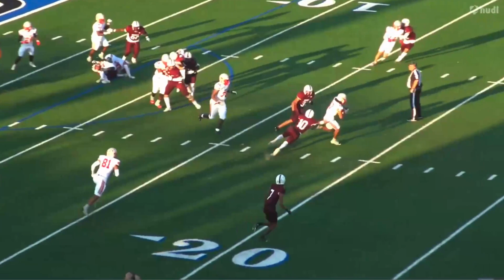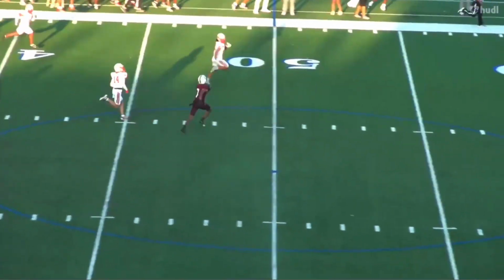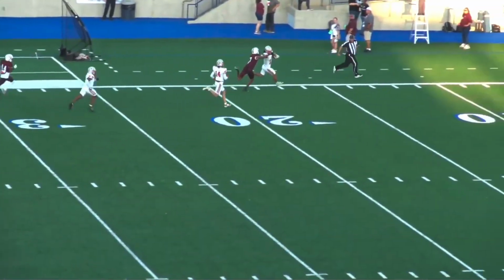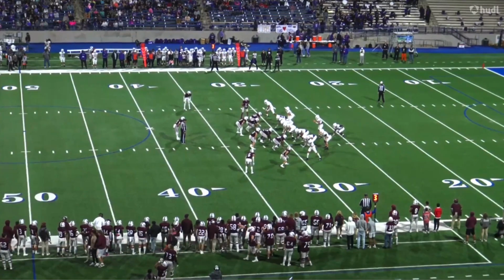But I love this kid's hips. And then right here, you can see this closing speed. The play goes to the opposite side of the football field, but he's going to track it down. So he's got good football speed. And obviously, his older brother has good speed as well. That must run in the family.